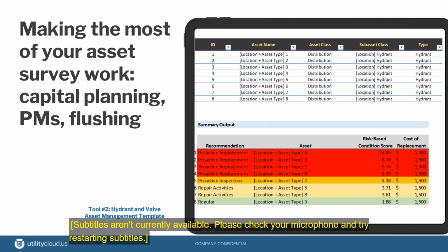Why not take advantage of the time to collect some additional metadata? It's not super time consuming, but you're able to collect information that contributes to asset management objectives and ultimately leads to better capital planning and other preventive maintenance activities. So why not collect that condition information and understand what needs to be repaired where.